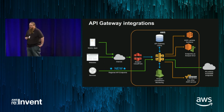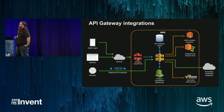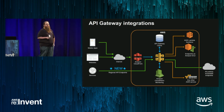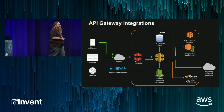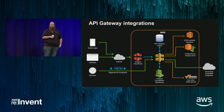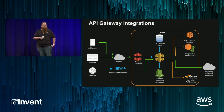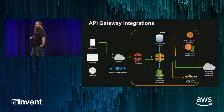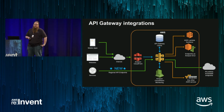About a month ago, we launched what we call regional API endpoints. Many of our customers that were running services talking to API Gateway APIs were seeing higher than expected latencies. Part of that was due to the fact that the traffic had to go out to the CloudFront POP, then come back into the region to talk to the API Gateway service. So for those customers, we now offer this as a solution where you can talk directly to the API Gateway service and remove the CloudFront from the loop. This also allows you to put your own CloudFront distribution in front of your API and take advantage of edge caching if you want to.